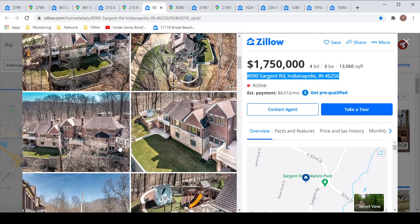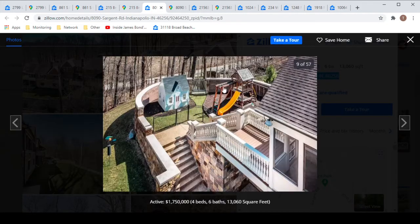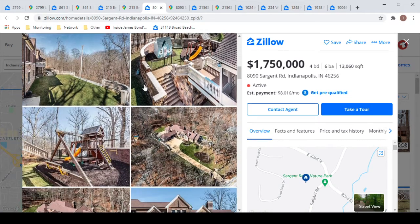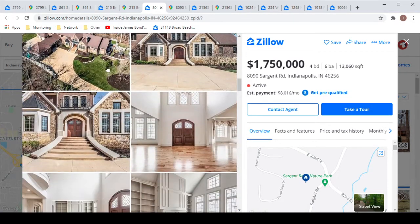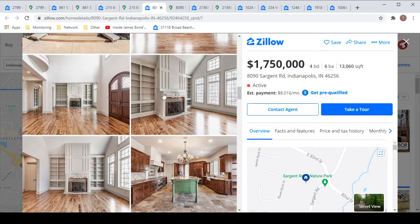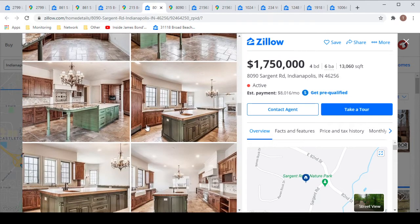It didn't have a pool. It had a really cool little play area with a play set and a little playhouse, but I don't know how much of the woods you can go into. It's terraced very nice. The inside, obviously, they're minimalist. They don't have any furniture. It's a very clean look that way.